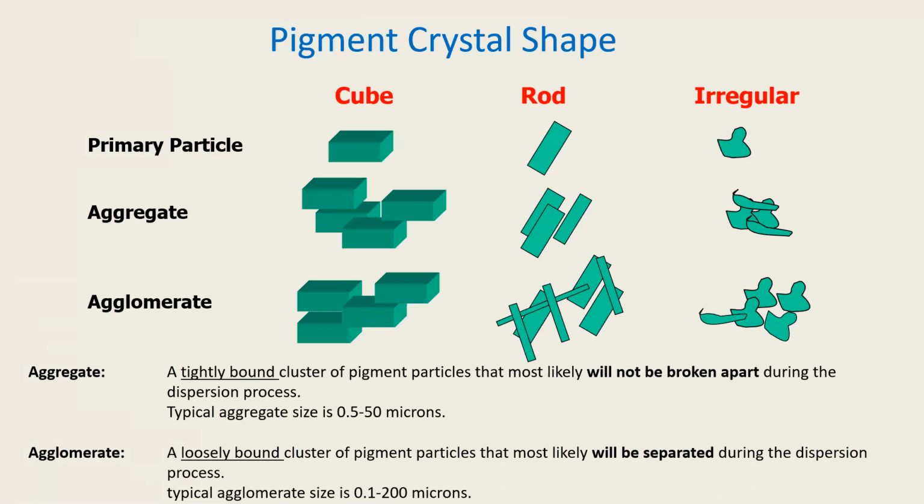The key to note here is that you, as an end user, will never get to the primary particle. That is developed at one time, and that's when the crystal is first formed in the synthesis. From there, those primary particles then come together in several aspects of it. The first stage is an aggregate, where a number of primary pigment particles will tightly bond together, and then those aggregates will then come together in agglomerates.